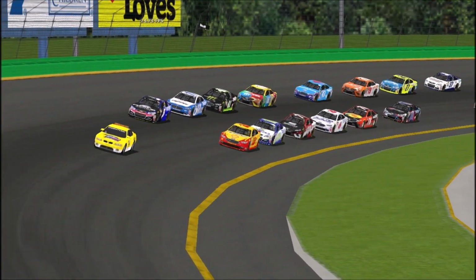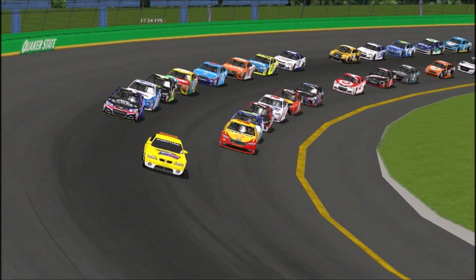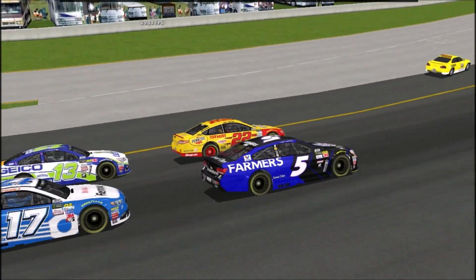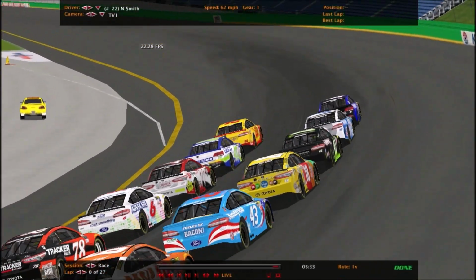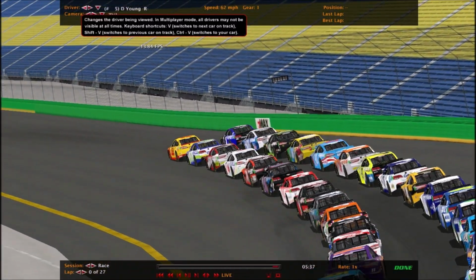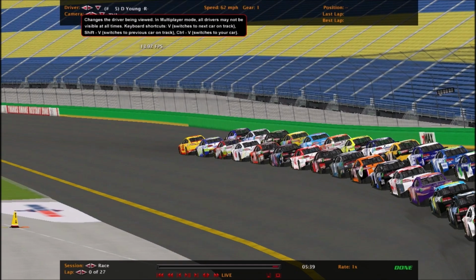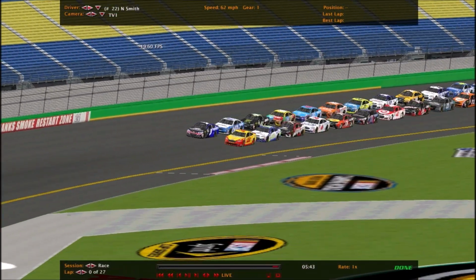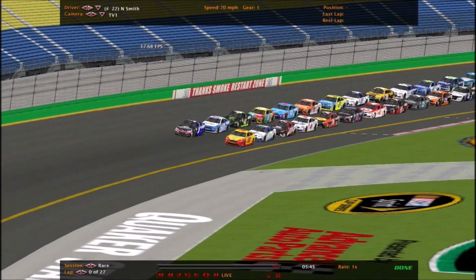We're getting set here for the round of Kentucky as Nick Smith and Dylan Young are on your front row. Let's welcome Dylan Young for his first start here in the Cup Series, filling in for the injured Ramian Fisher after the events out there at Daytona. A great qualifying run for him.